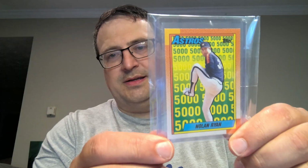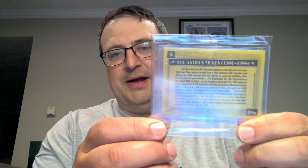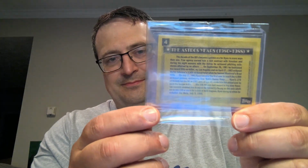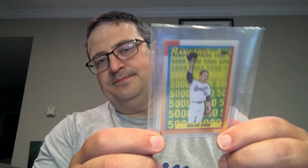I liked these cards when I was a kid. These were top of the line technology here, with the 5,000 in the background. How'd they do that? I don't remember cards before this that looked quite like that, during my childhood, anyway. Here's number 5. The Rangers, finally.